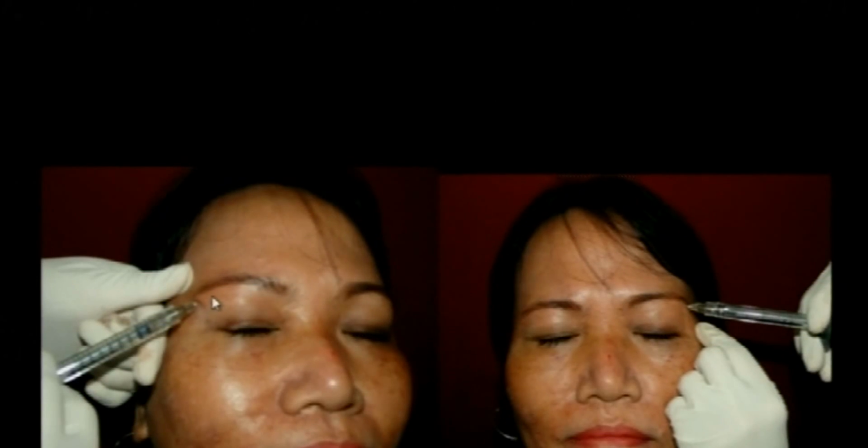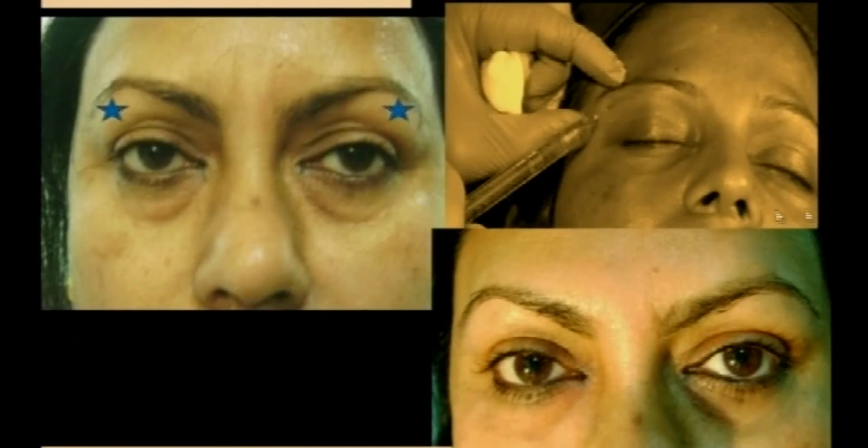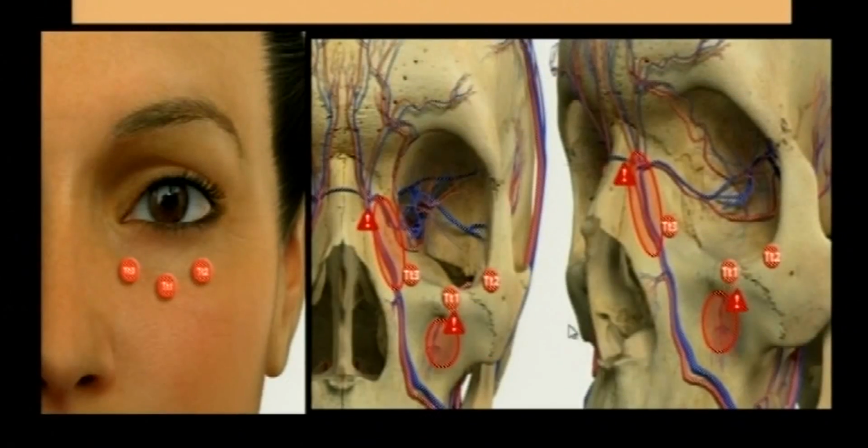Even a single injection of approximately 0.1 to 0.2 ml gives a very good correction. If you look here, there is so much volume loss, and if you look here, there is much enhancement of the volume. So what I believe, a single injection in the lateral part along with the Botox injection gives a very nice lift and also a very nice volume.